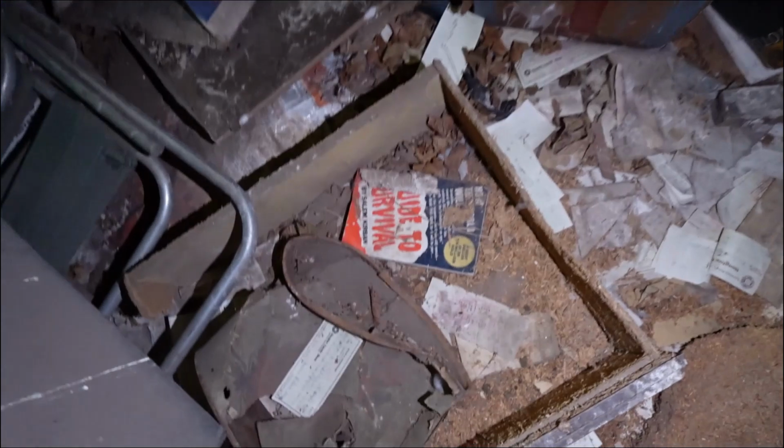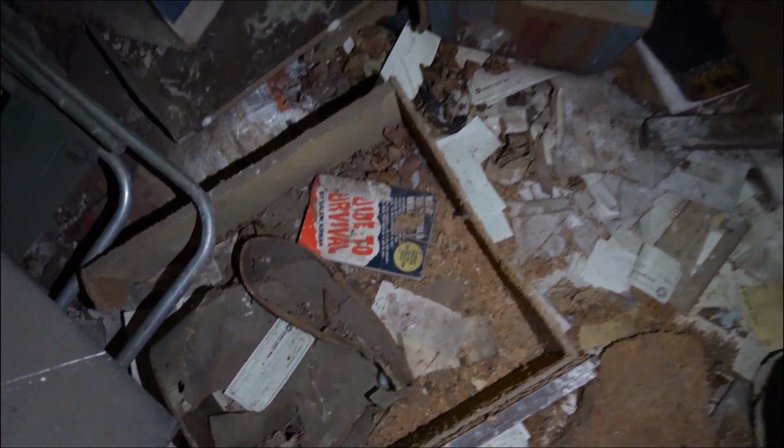Yeah, 100%. This right here, I'm not going to lie, the first time I came here, I was really afraid to open this. I didn't want to know what was in here, but I had to do it anyway. Fortunately, it's empty. I was terrified I might see a body in there or something in the middle of Kansas nowhere.